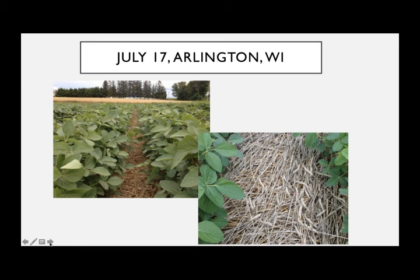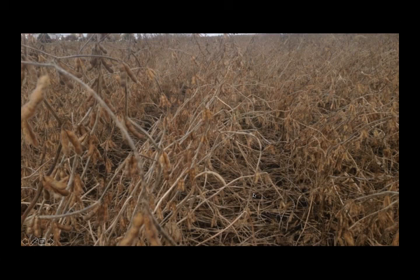This is a photo right before combining that. So you can see the combine just goes right over the mat. There's no issues with harvest. Combining no-till cover crop-based soybeans.